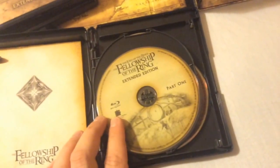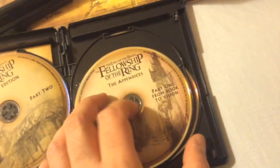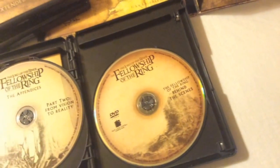So here's part 1, part 2 on Blu-ray, and starting off the DVDs right there, part 1 from book to vision, and part 2 from vision to reality, and the 5th disc behind the scenes, of course. So let me show you the little guide.